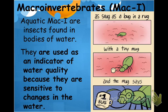If something is macro, it means it's just like an ant or a beetle. It's something that's large enough you can see it with no help. Invertebrate means it's something that doesn't have a backbone. So we can look at these macroinvertebrates. They're specific bugs that have no spine, and they're large enough for us to just see.